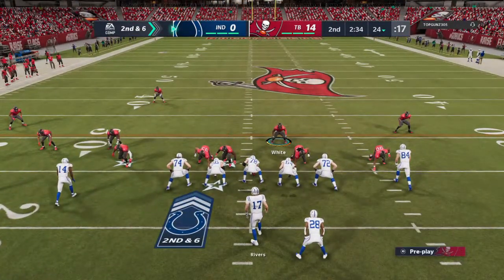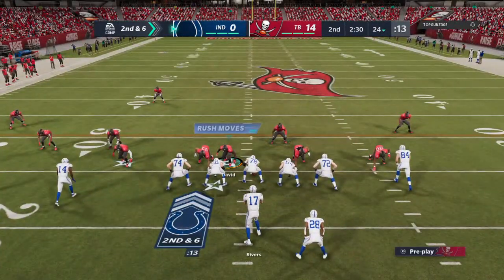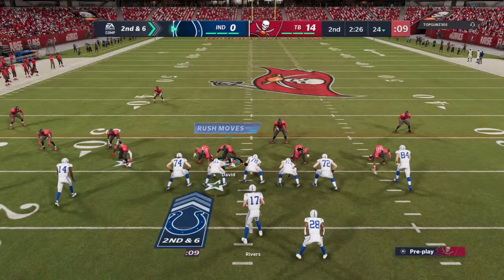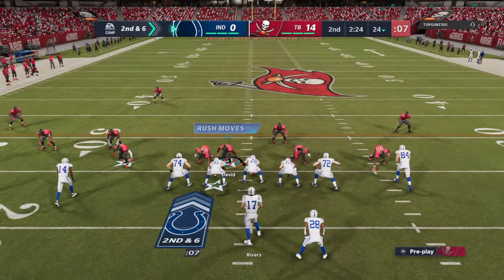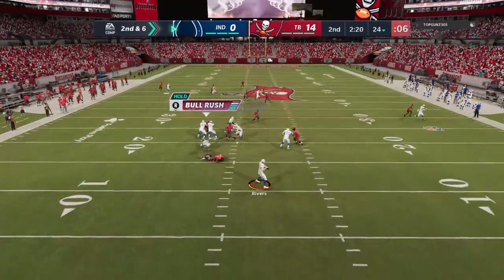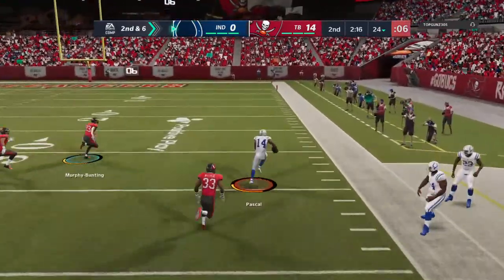Left guard defense. Left guard defense. Here we go. Hero. Hey, Delta. Check 15. Check 15. Rivers. He's got a man, complete.